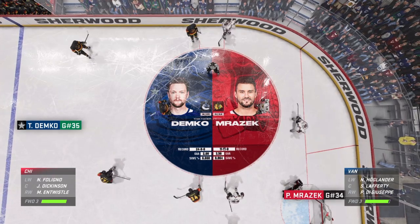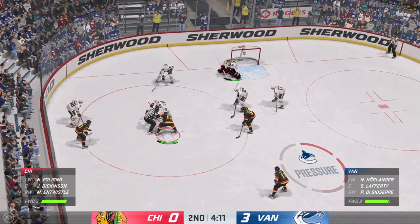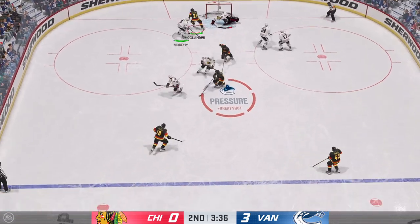Vancouver's looking to carry this sizable lead here into the second intermission. They have been the dominant club tonight. Lafferty's won the draw, and they'll look to set up. Lets it go! A quick save!